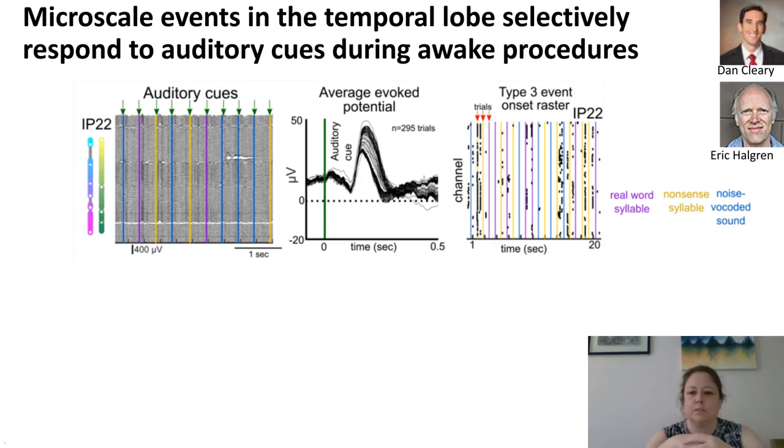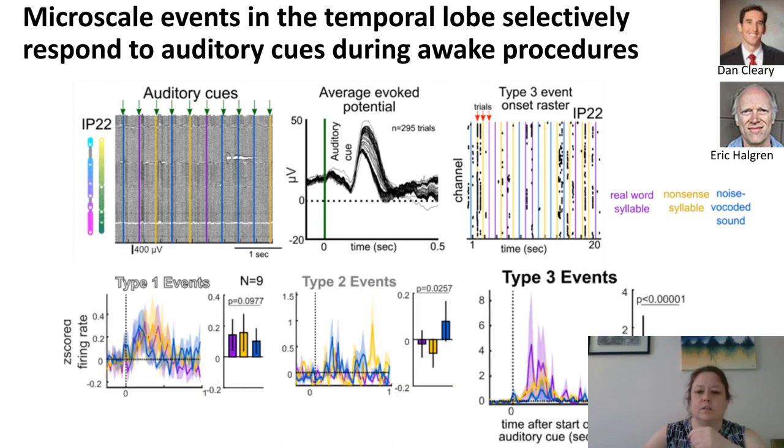This task was developed by Dan Cleary and Eric Hallgren. There was a particular task where you could present the participant with a real word, a nonsense syllable, or a white noise kind of sound. And what was interesting is these events increased significantly for the real word relative to the other sounds, already indicating to us that there is a physiological correlate of what these particular events are.